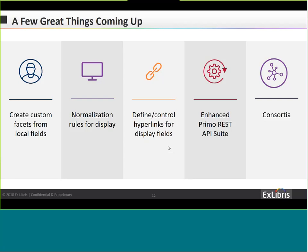Basically, every time that we display the records, whether in the brief display or the full display, we would then use the routine that they wrote as opposed to using our out-of-the-box routine. So again, writing a rule and seeing it immediately. And again, enriching the way we work with custom facets and local fields as well. And again, these are just a few of the things.